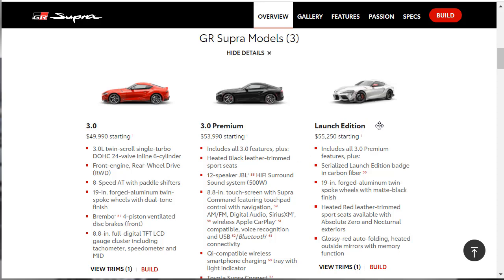If you bump up to the Launch Edition, all you're really getting is a little bit more racier, really. They say what? Specialized badge in carbon fiber, okay. Different wheels, okay. You get heated red leather trim seats, so you get red leather, and glossy red auto folding mirrors. So you get some red leather, you get some red mirrors, and you get some different wheels, and they give you a badge, okay? And that's your Launch Edition. That's all well and good, but we're all good with the 3.0 Premium. That's what I'm saying. Let's move on.